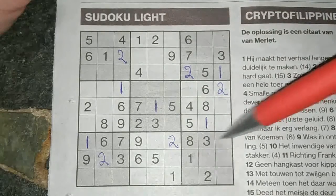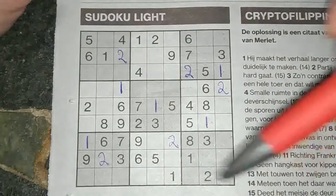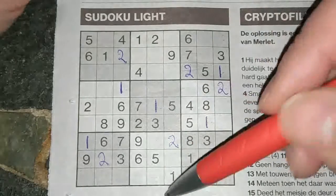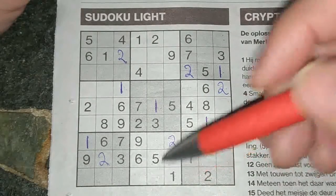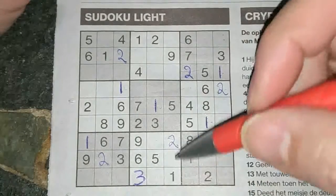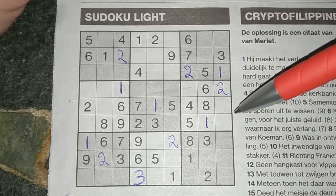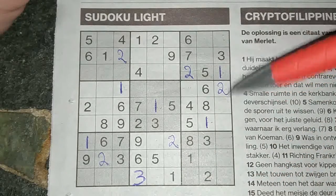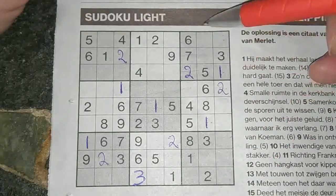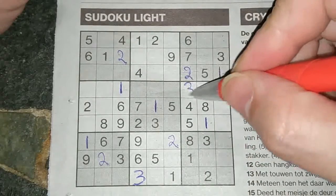A 3 in this row, a 3 in the row below. So in the last row, the only 2 places for a 3 are here or there. But I see here a 3, so no 3 here, 3 should be there. A 3 in this last column, a 3 in the column next. So in this column, the only place for the 3 should be here.